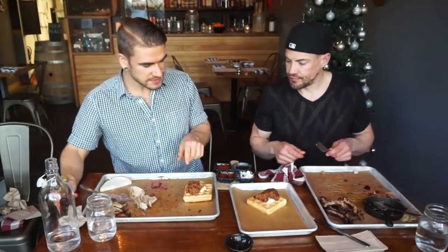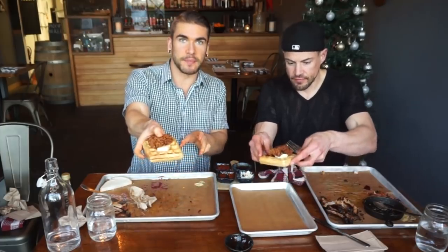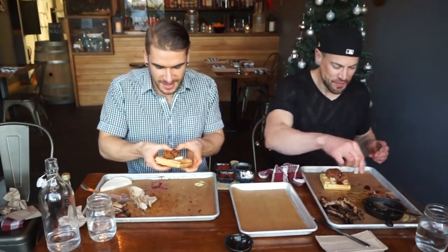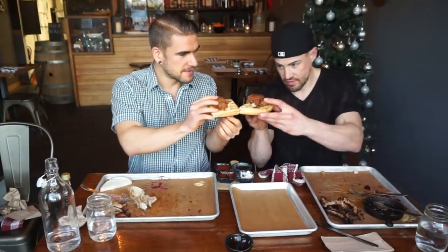I'm gonna try just this, and I'll probably spark on some of the hot sauce, man. We got such a nice globule of butter on there too. It's gonna be freaking flavorful. Not shy on the butter. No, but tasty. Butter is good. So, cheers, brother. Cheers.